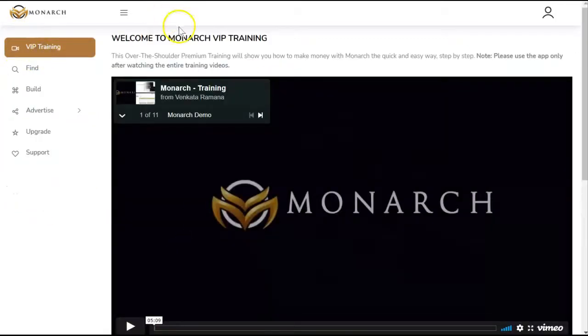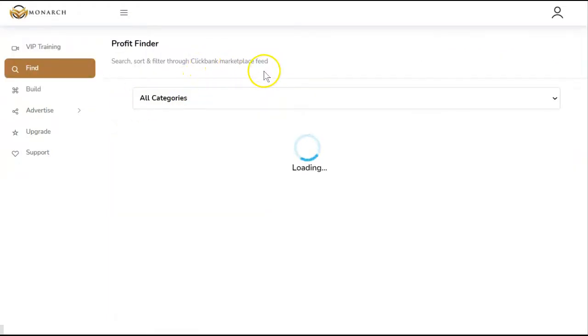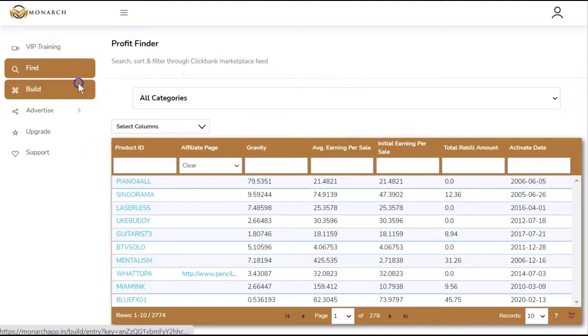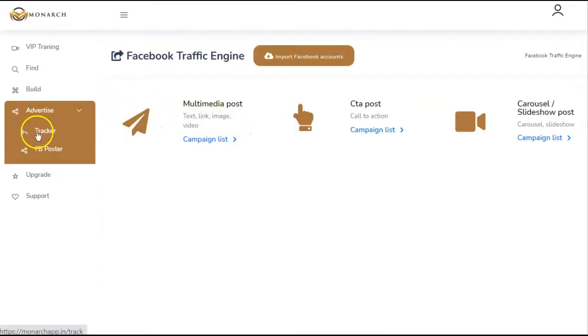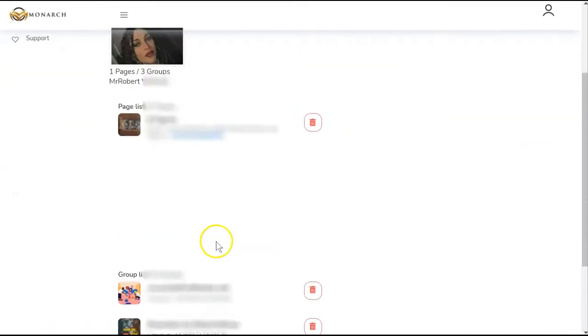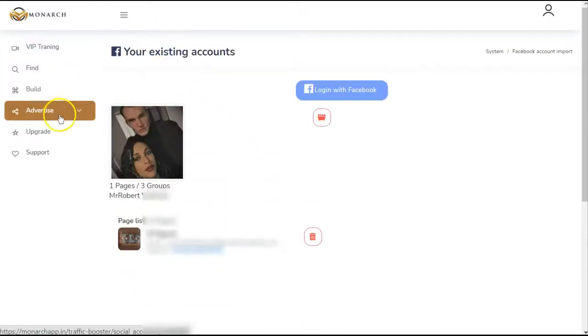So what is the strategy with Monarch? You're going to come in here and you're going to pick ClickBank products to make a bridge page or a landing page and post it 7 different ways with 7 different trackers in all of your different pages and groups. Not only is that a lot of work, that just sounds like a lot of spamming.